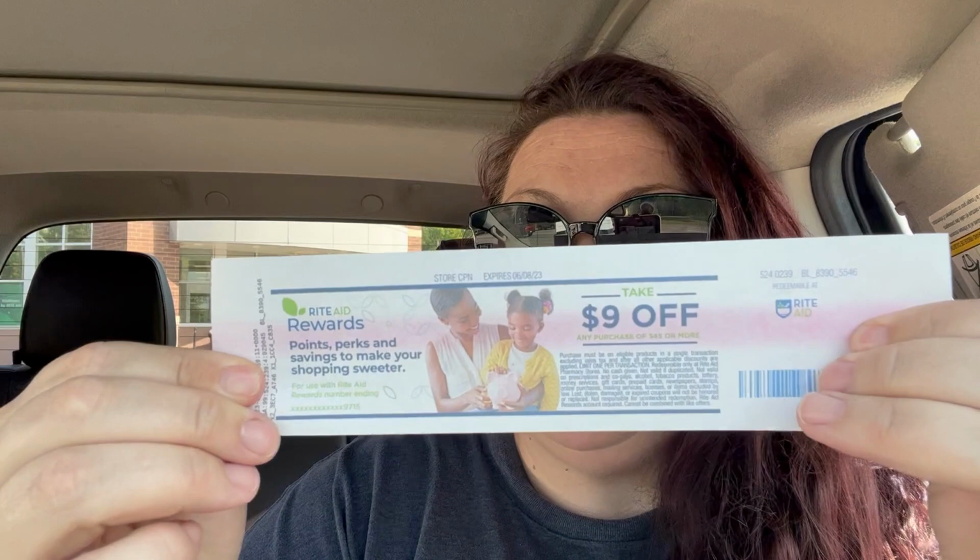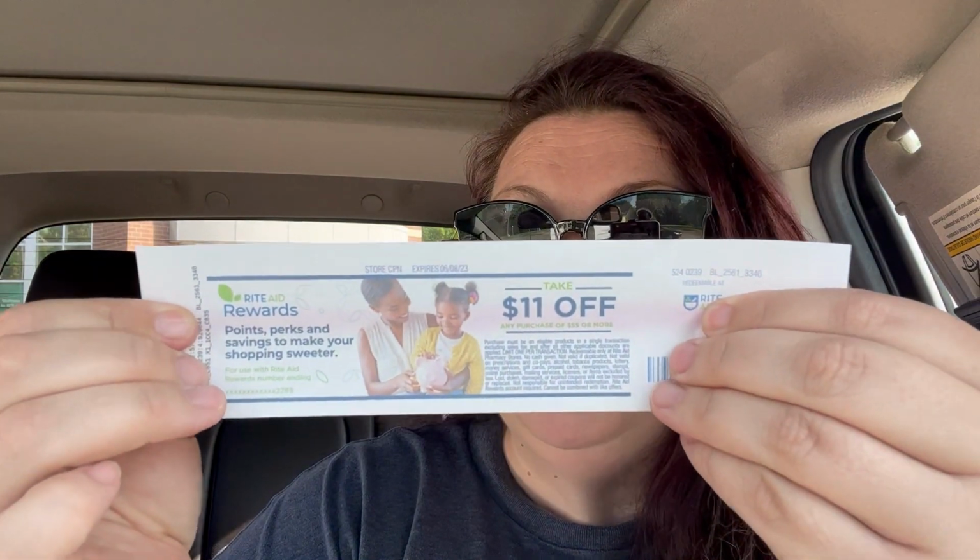Now, the other things that I got today, I got back on my first transaction a $9 off of $45 coupon that I can use. And then on the second transaction, I got an $11 off of $55 coupon. I'm saving these until we have boosters again, which is going to be like two weeks. We're going to see what the deals are and maybe throw in a couple of deals on top of a Walgreens video if there isn't enough to do a standalone video.